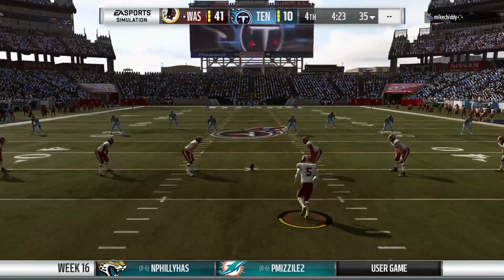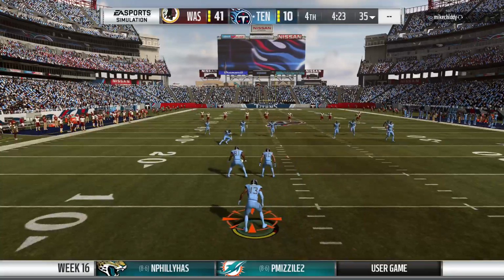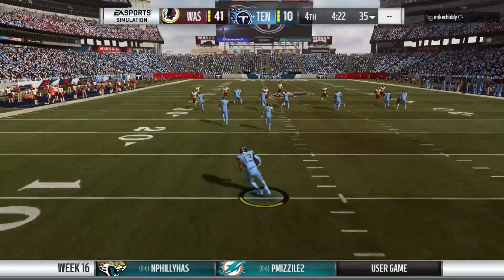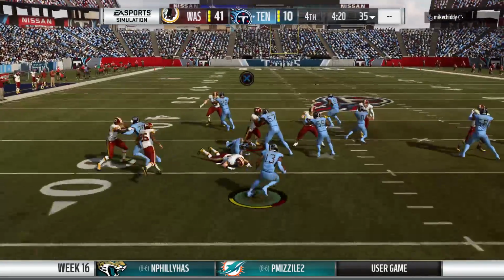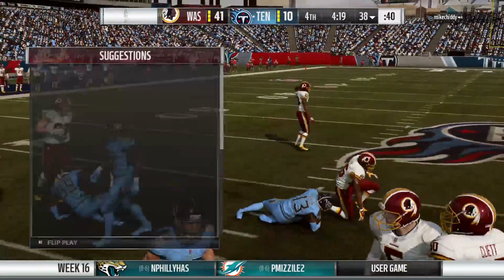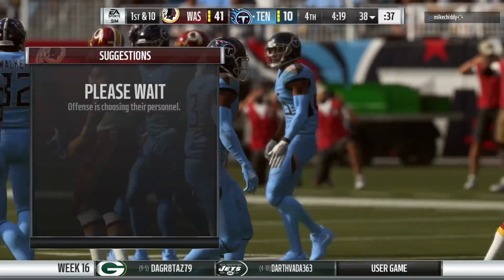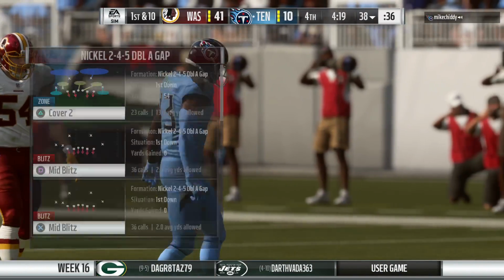Out is the kickoff unit as they run up and send this one away. This one taken just inside the 10. And he breaks it all the way out to the 38-yard line. Great return. And here comes Tennessee as they get set to take the field.